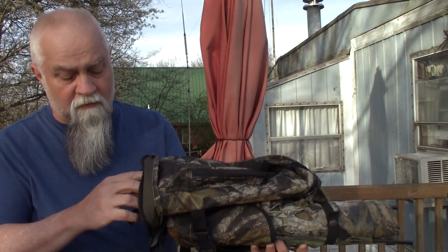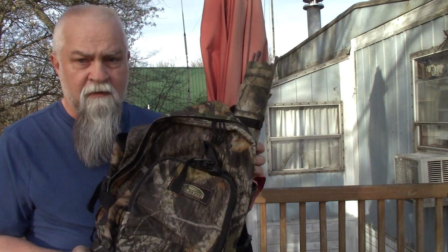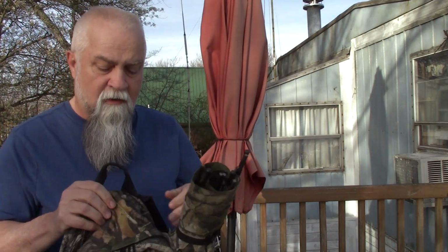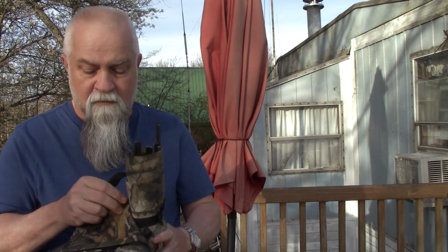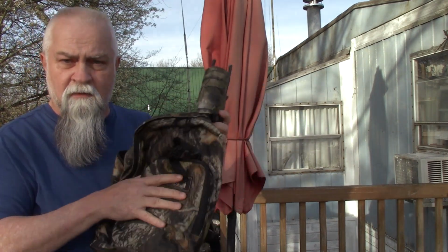This is what I started bow hunting with, and this was a Field Line. I've had it so many years, I've actually had to re-sew the straps back to it. It's got a bottom pouch that goes on it, but I've got it off, because like I said, the only thing that goes in here is the decoys. Everything else I showed you is carried in my vest pocket.